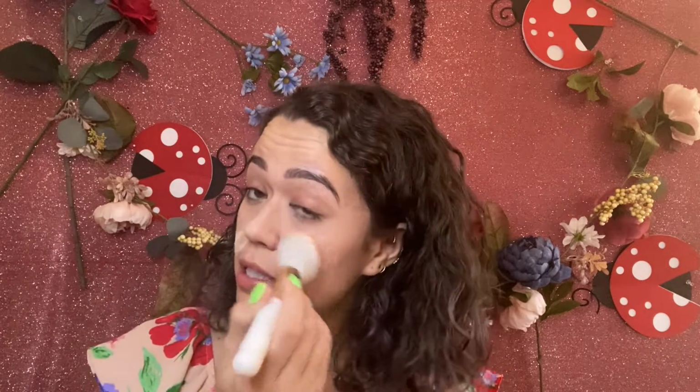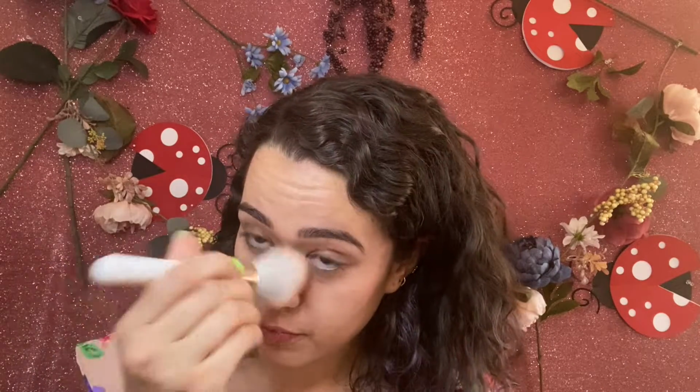So this is a foundation face makeup that will last the whole day, which is exactly what my Taurus rising loves. Something practical, looks good, that I don't have to fix.